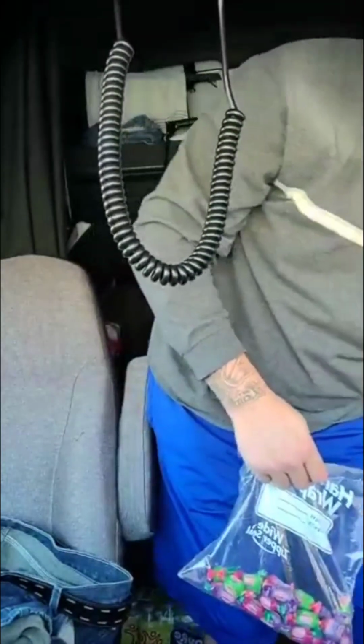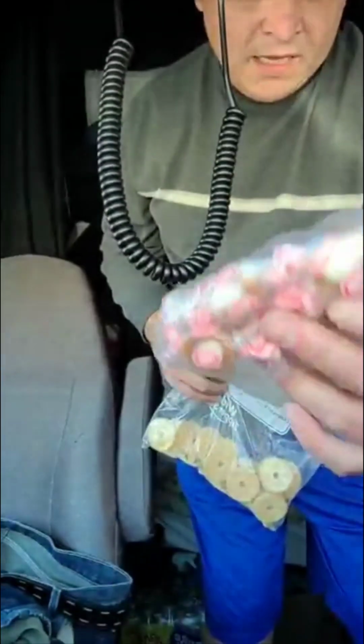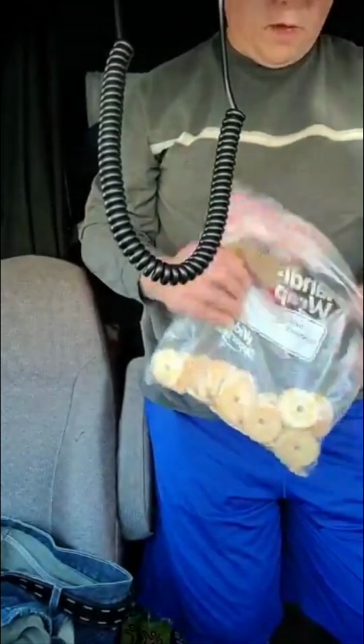Bubble gum, butterscotch, cookies. These are butterscotch with icing in the middle. Ooh, talking about good. And beef jerky.